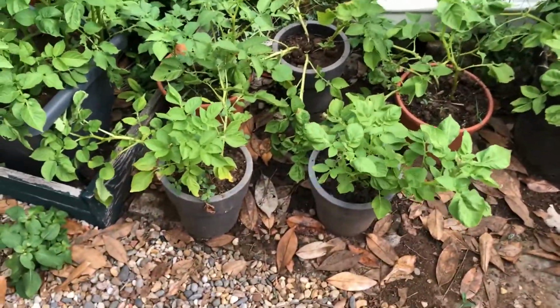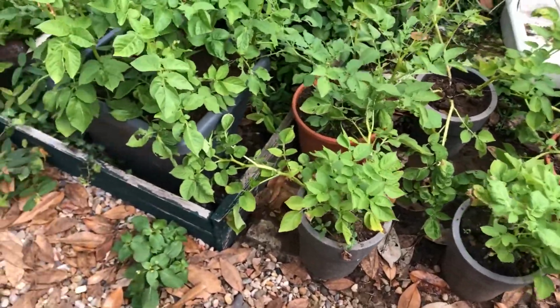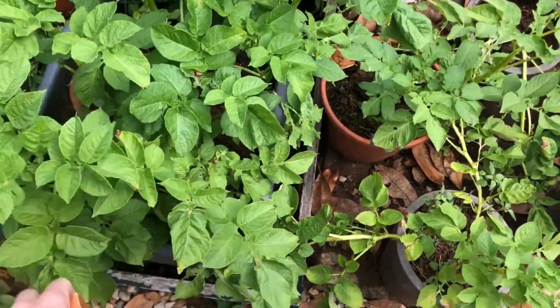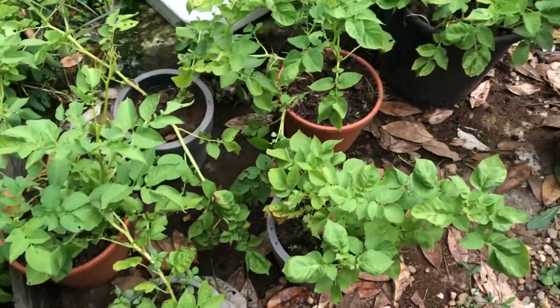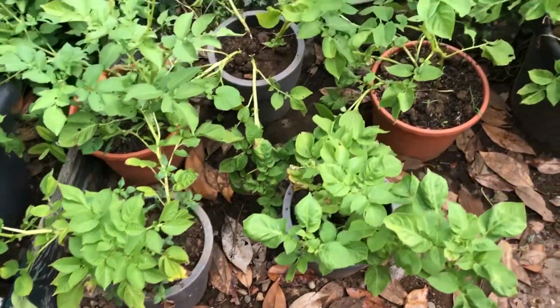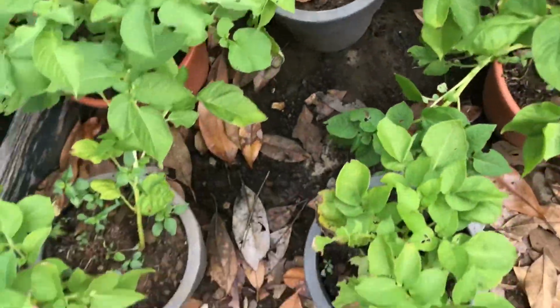Show you what I've been up to during this confinement period. So this is my potato patch. You could say it's a patch, but it's in pots. They're all in pots. So you've got a few pots here, 2 big ones and 4 or 5 small ones. These are falling over, but they're probably ready to harvest soon.